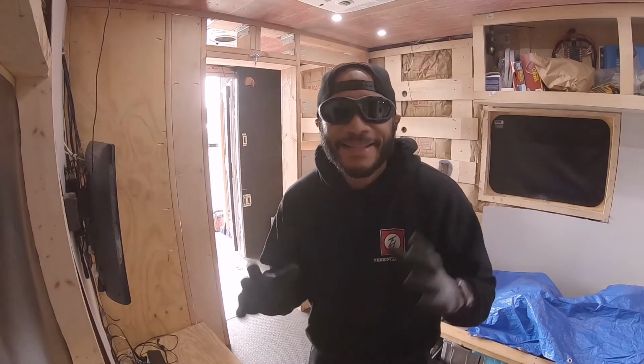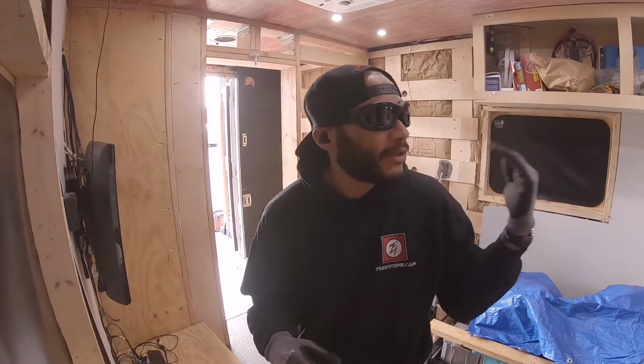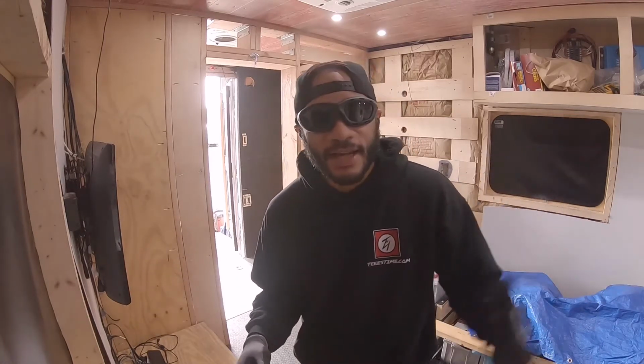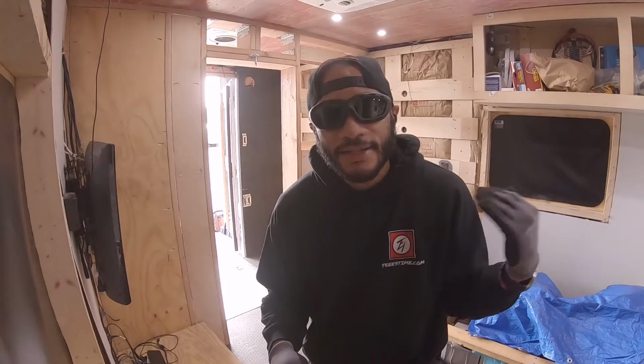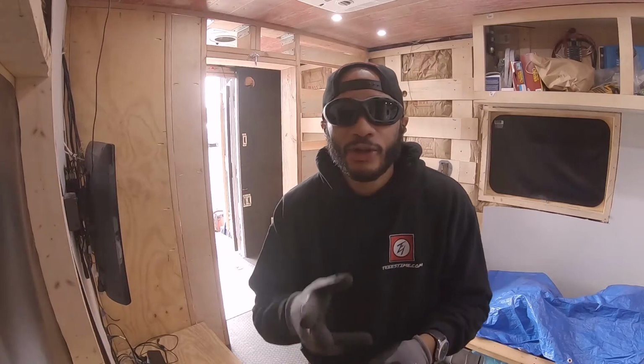I've been saying I'm getting a wall situated. I've been cutting piece by piece here and there, just trying to get all the angles because it's very time consuming. So I have the pieces cut out, and I'm going to start assembling all the wall paneling so we get these walls closed in. So stay tuned and enjoy.